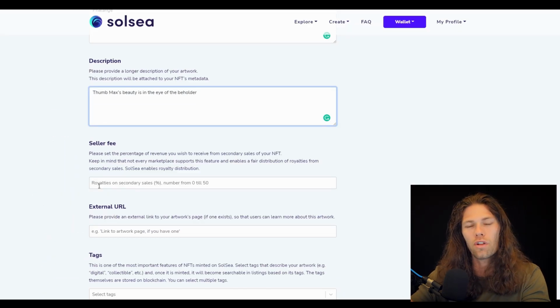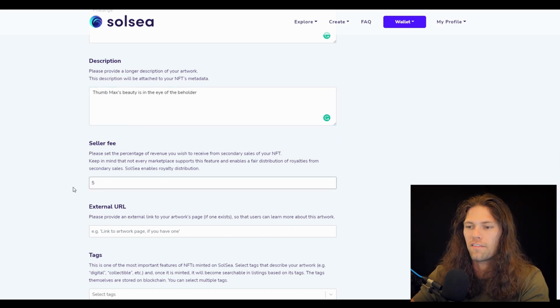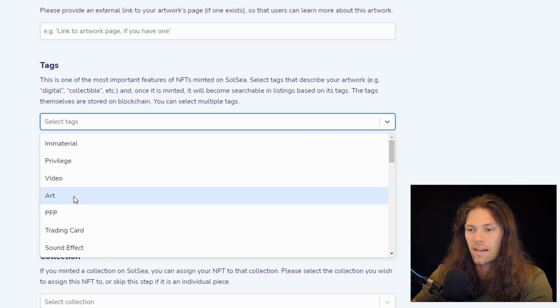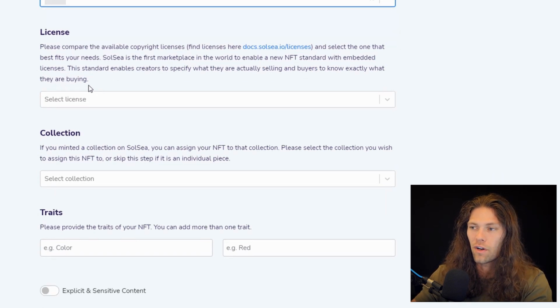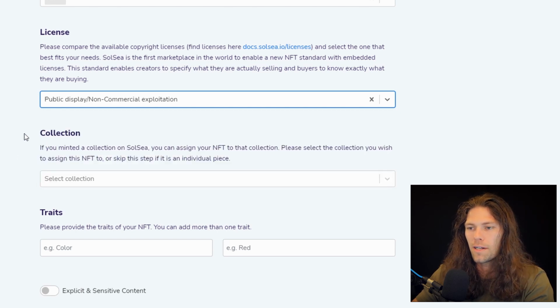Seller fee, this is the royalty that you get if whoever buys your NFT sells it again, you get a piece of that transaction if you want. We'll just do 5% here. External URL if you have it. Tags, if you have tags for it, I recommend doing these tags. I'm just going to do art for this instance. Now the license, this is very important. If you want to check out the various types of licenses, definitely click that link here. But we're going to go with public display non-commercial exploitation for our option here.